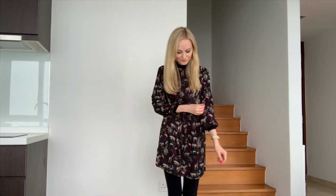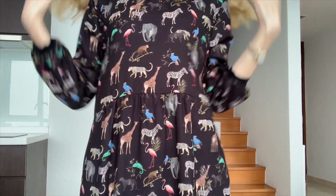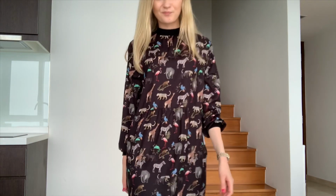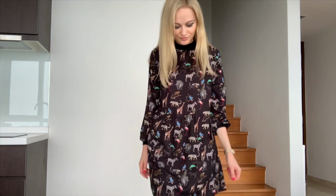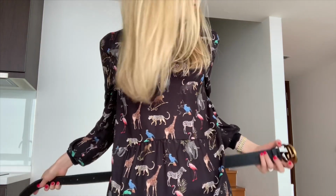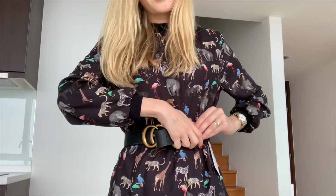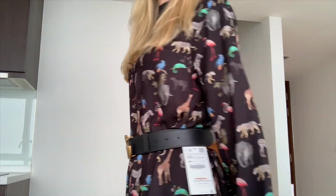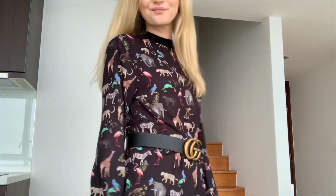And this dress is also from Zara. Actually, in real life, it looks black. I don't know why it looks brown on my phone in the bright daylight. But anyway, I still love it. I'm so keeping this one. And I could wear it with my Gucci belt. And I could wear it with my favorite Gucci loafers or Gucci Princetowns.